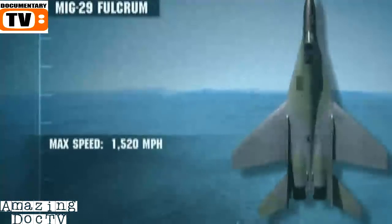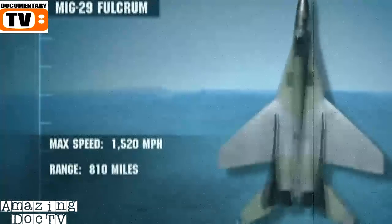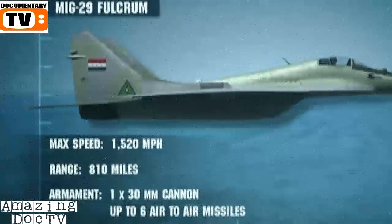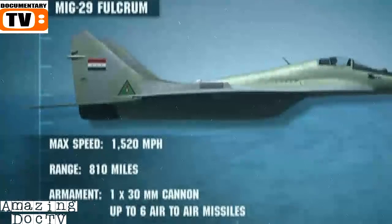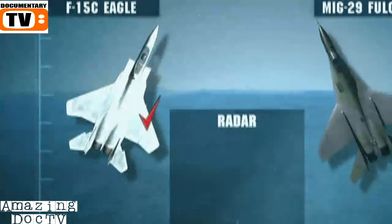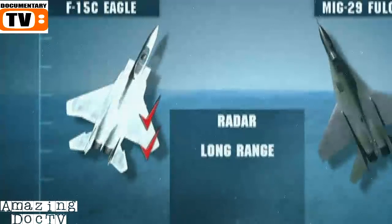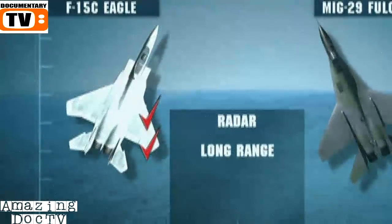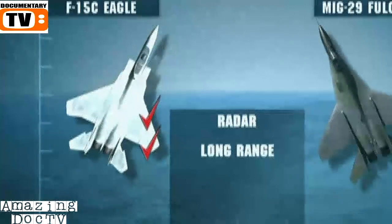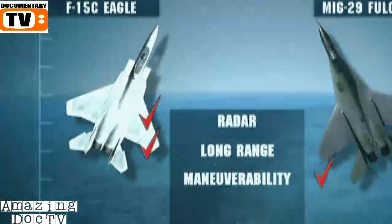The Soviet-built MiG-29 Fulcrum is a Mach 2 capable air superiority fighter, the most advanced fighter aircraft in the Iraqi arsenal. The Eagle has a better radar and weapons platform, giving it the edge in long-range detection and destruction of enemy targets. But the MiG's better thrust-to-weight ratio gives it the advantage in maneuverability and rate of climb.